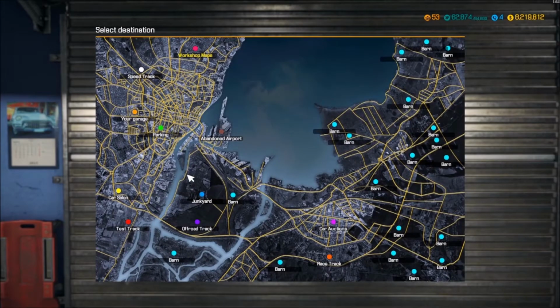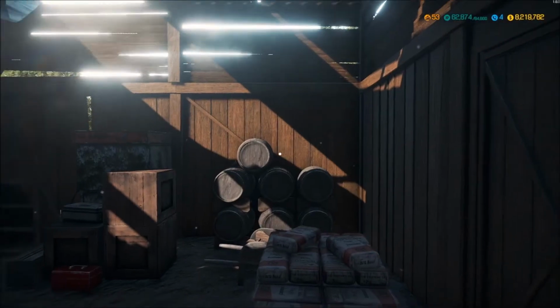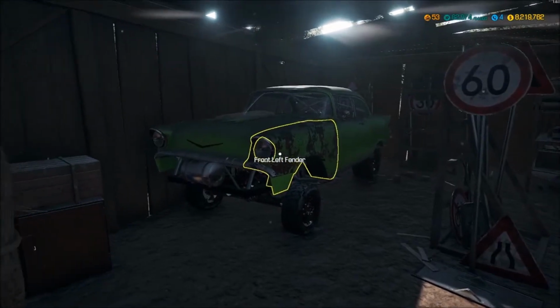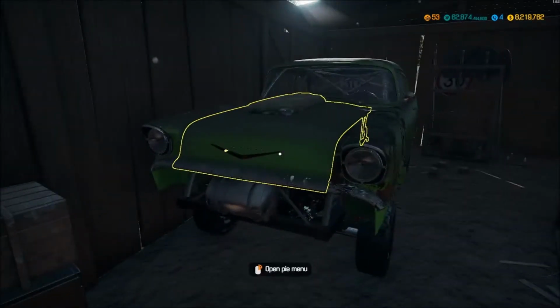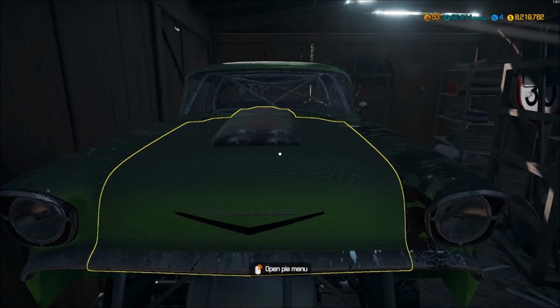Let's pick a barn here. How about we go way left here and let's get this video started. All right, spawning in here. Let's take a quick look, and wow, okay, we're getting one. But this one looks like something. Oh wow, okay, let's take a look at this. Chevy.